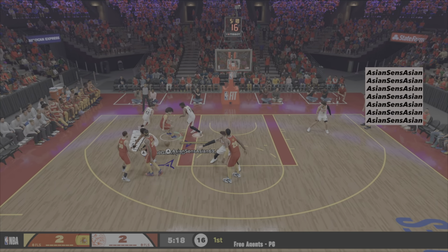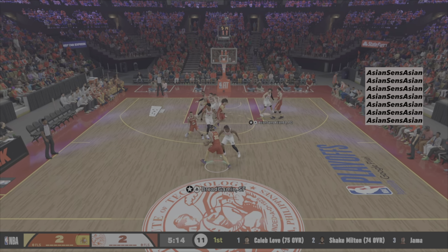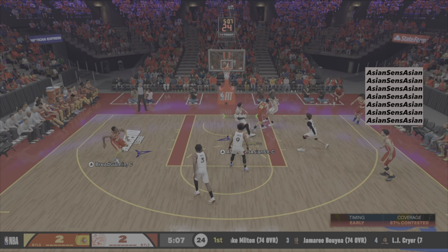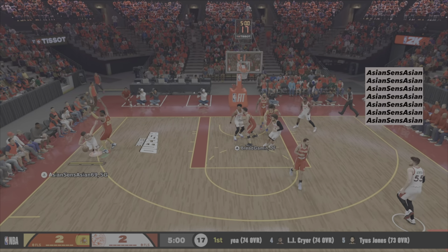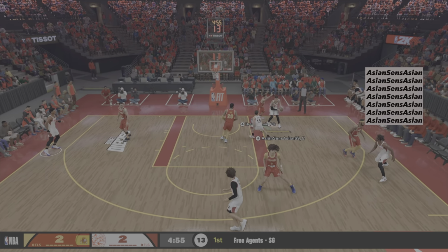Out to the wing. Back to Curry. Pass to Ingram. Back to Curry. 6 to shoot. Good work defensively by Hartenstein. And just over a minute played here to start the game.